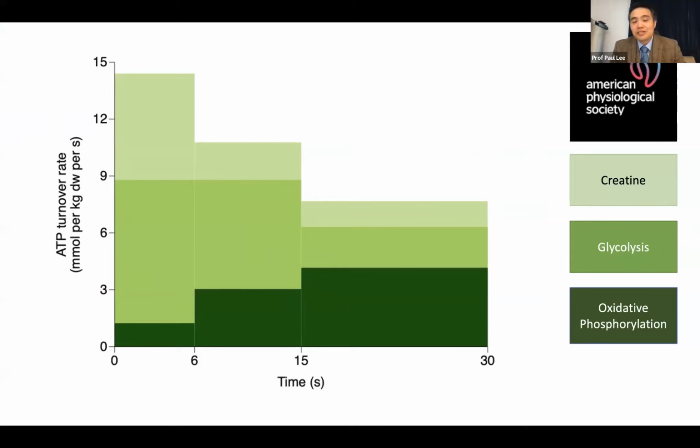But then what they also do is take a muscle biopsy from the thigh at 6 seconds, 15 seconds, and 30 seconds, while the person is doing a complete exhaustion of cycling within the first 30 to 60 seconds. On here, we can see how the body uses different sources of energy to make energy for the muscle. In the first 6 seconds it used creatine and glycolysis, which is breaking down glucose and forming a lot of metabolite. Then it takes a little while for the body to kickstart the oxidative phosphorylation pathway to make more efficient ATP production.